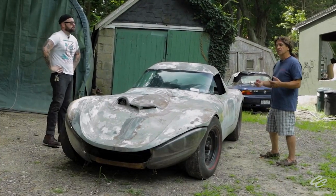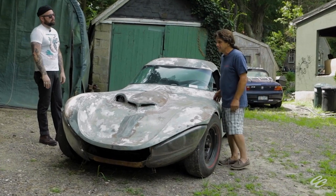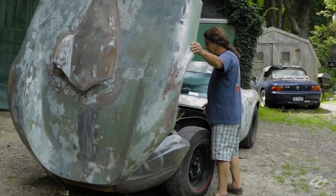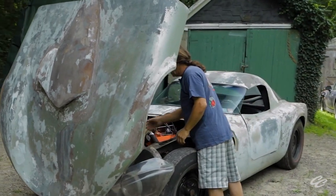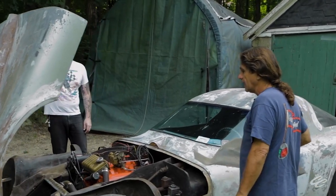Even to the point where there were things on this car I thought I'd improve. He had the radiator, which was one of the things in here that I was going to change and improve. And this comes up: he's laid the radiator down at almost a 45-degree angle.